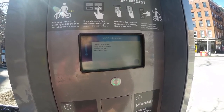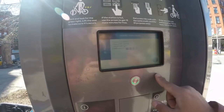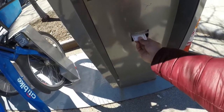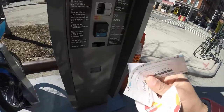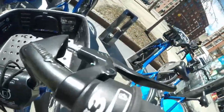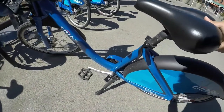Yes. Yield to pedestrians, stay off sidewalks, obey traffic lights, ride with traffic. Okay, NYC riders must, okay. So this is the unlocking code for bike one. Okay, here's the receipt. And here's the code and the receipt. So the code is 212-121-121. All right, we got our stuff done, so let's get going. It's too short, maybe. Let's go.